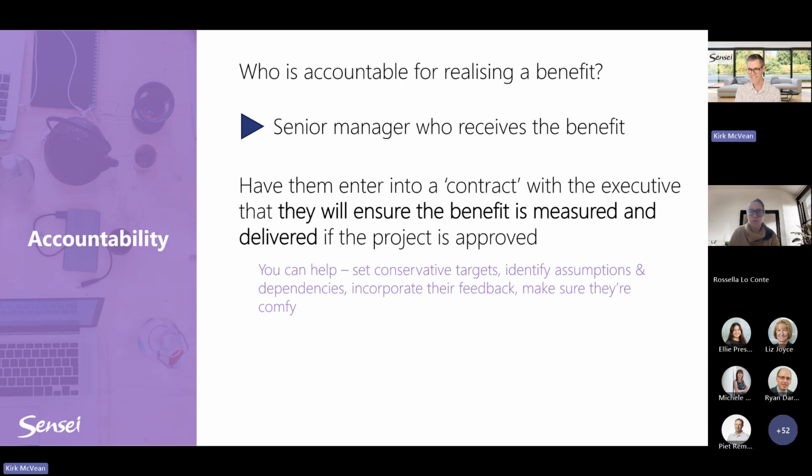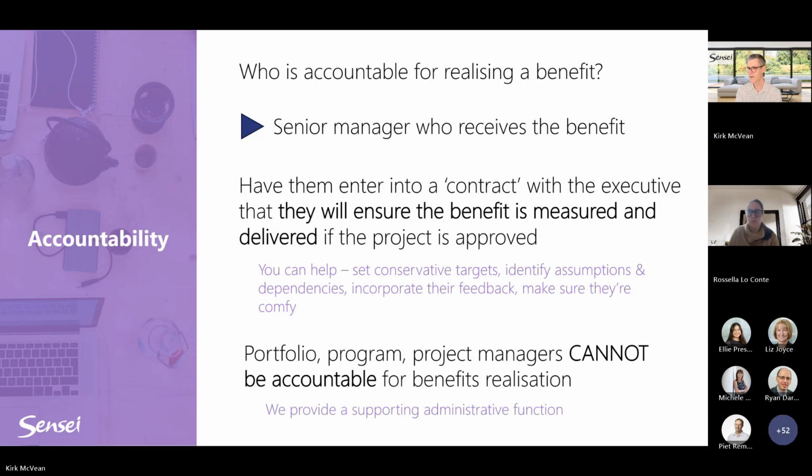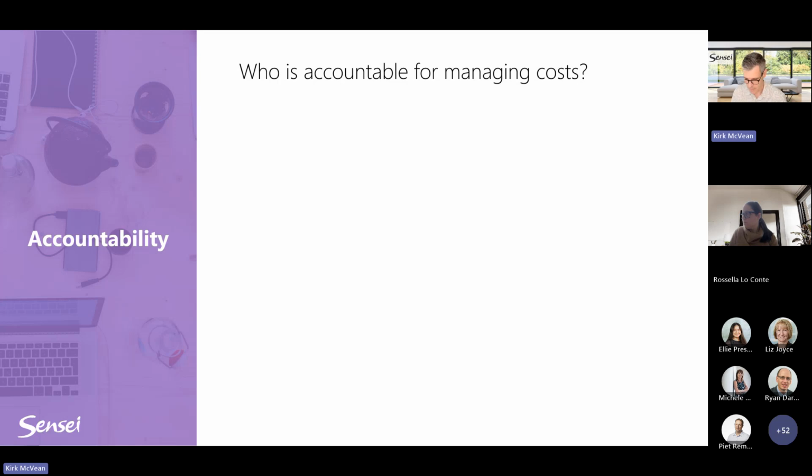So if you can, it's got to be the senior manager or senior user. Program, portfolio, project managers, we can't be accountable. But we provide a supporting administrative function. We'll make sure that all the doing happens. We move things around, but we're not accountable for that outcome. We can't be.